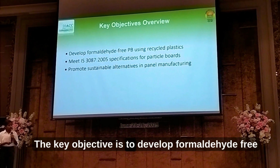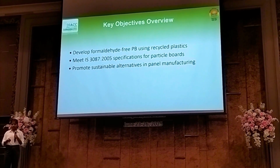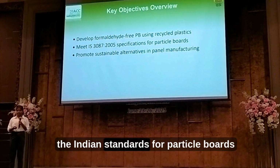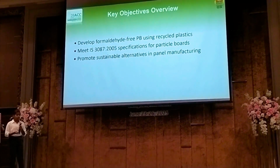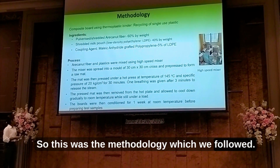So the key objective is to develop formaldehyde-free particle boards using Areca husk and recycled plastic, and to meet IS 3087, the Indian standards for particle boards, and to promote sustainable alternatives in panel manufacturing. So this was the methodology which we followed.